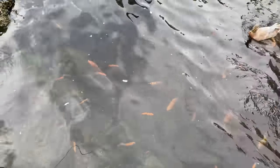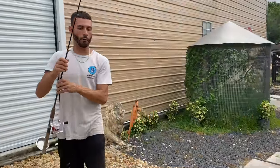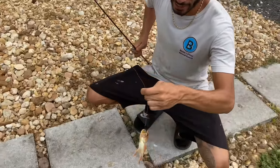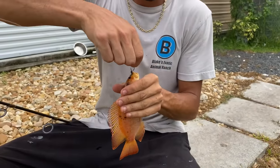It was a big one, man. Yeah, right? Got him. There we go. That's the one exactly that we wanted right there. And look at that fish. That is a beautiful tilapia right there. And he's going to get placed inside of that container we were just talking about.